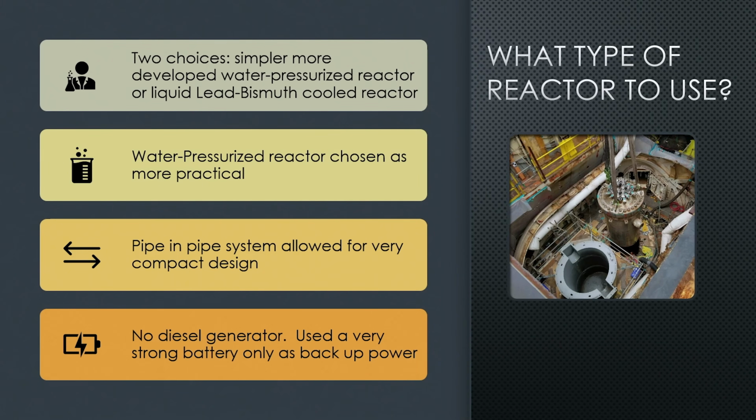In the unlikely event that they lose both reactors at the same time, they still have a battery to power emergency systems, get them to the surface, and radio for help. So a 2-reactor, no diesel engine, strong battery.